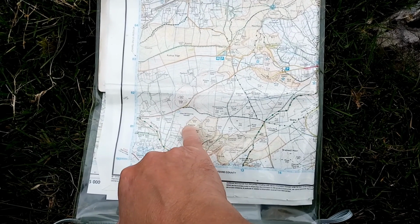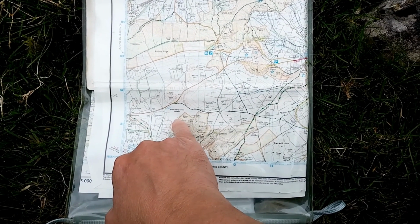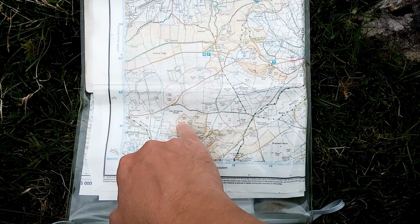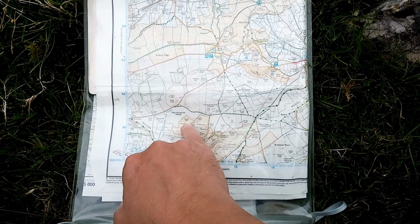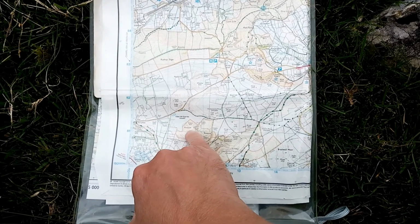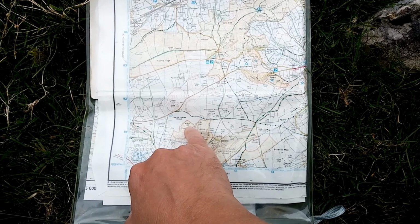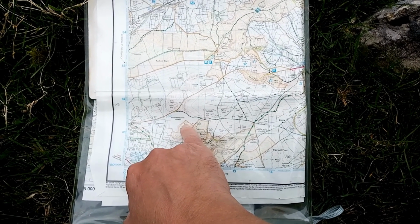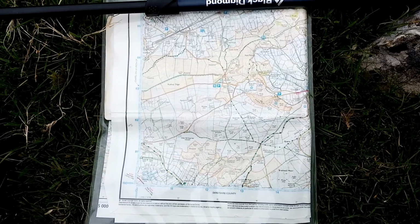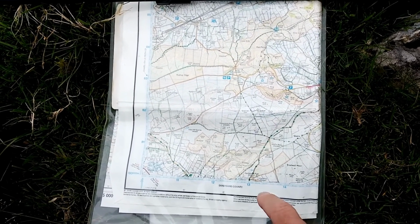And although this tumulus is kind of marked as a dot, it's a series of workings across this area, because when I came up from the final bit, I just came almost straight up to these mine workings here, and then on up to the top of Eldon Hill. So yeah, some interesting stuff.